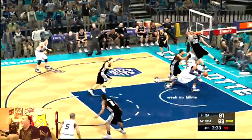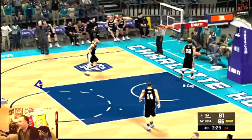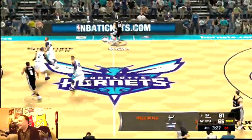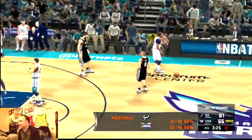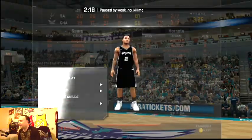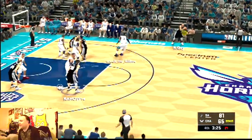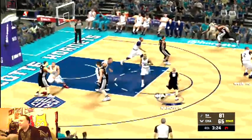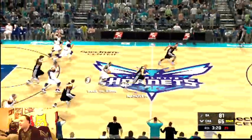And it's Kid Gilchrist penetrating. Lays it up and banks it in. 8 points for Howard. Spurs leading by 16. And it's out of bounds. The Spurs able to retain possession here. Michael Kid Gilchrist is checked in for Sessions. A little over 2.5 minutes have passed here in the fourth quarter. Howard with the steal.